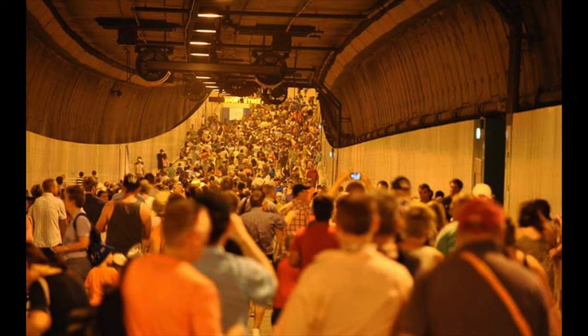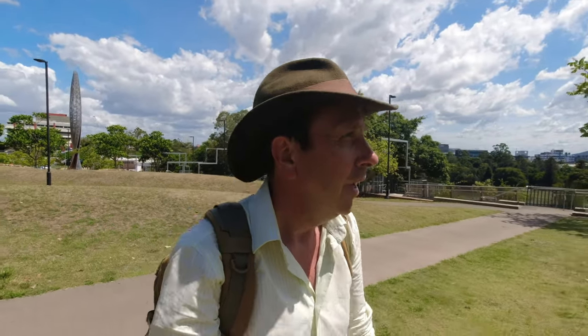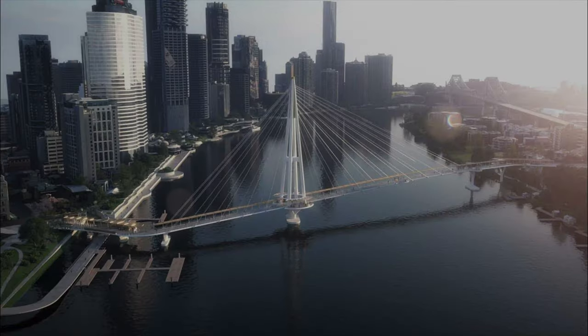In 2010, the Clem Jones Tunnel was opened. The tunnel goes literally all the way up under Kangaroo Point, under the river, and up to the northern suburbs up at Bowen Hills, and links onto the main roads up there. And there's also being constructed right now a new bridge across the Brisbane River from Kangaroo Point over to the CBD.